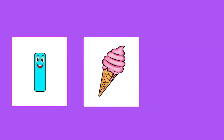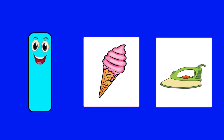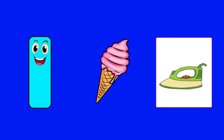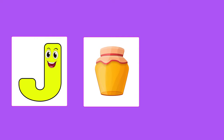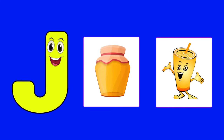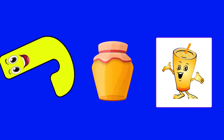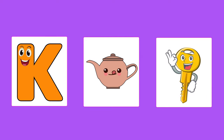I is for ice cream. I, ice cream. I is for iron. Iron. J is for jar. J, j, jar. J is for juice. J, j, juice. K is for kettle. K, k, kettle. K is for key. K, k, key.